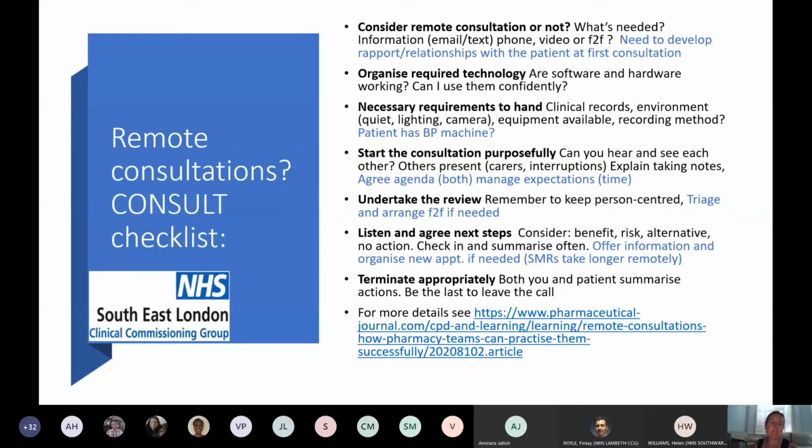As we're all generally working remotely, many consultations will not be face-to-face. So there's a really good article in the Pharmaceutical Journal that explains how to do remote consultations and things to consider. The biggest part to play in these consultations is to involve the patient in any decision you're making and develop a relationship with them when you first meet them so that they feel confident to tell you how they're feeling. Make sure the technology is working and that you have all you need to make the decisions that you're making. About 40% of patients do have their own blood pressure machines, but just make sure they have them before you do the review if you want them to have a blood pressure check.